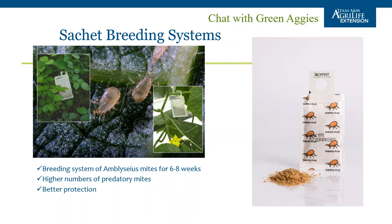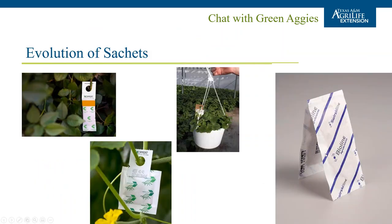So in the next slide here, we're going to see on the right, this company BioLine came up with a product called the Gemini sachet. With the Gemini, it's an A-frame type, it's waterproof paper. You can hang it on a branch, you can hang it over a wire, and the water would run down, but the predatory mites would release through it without any issues.